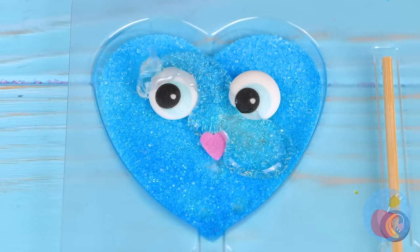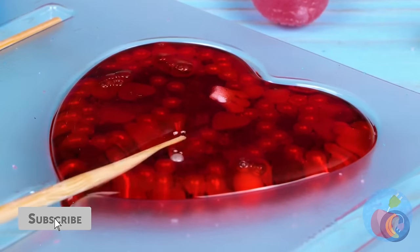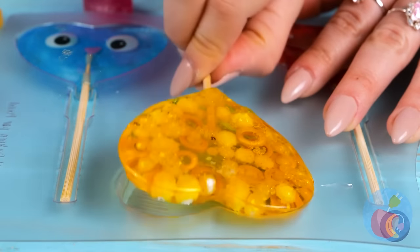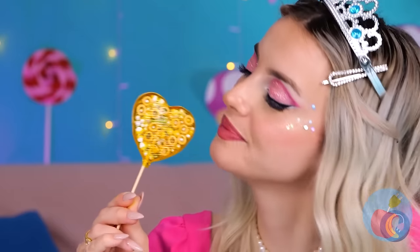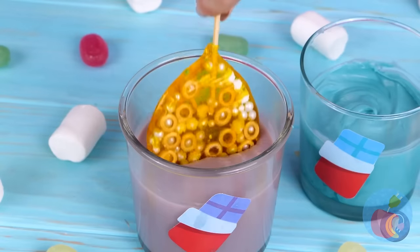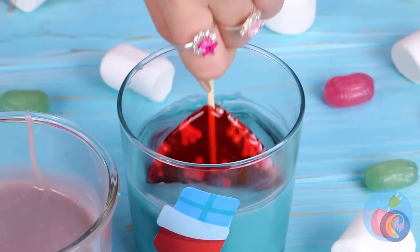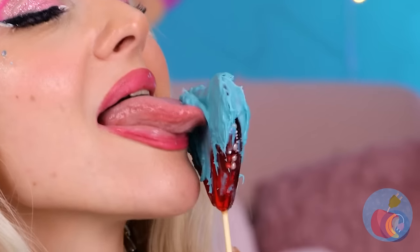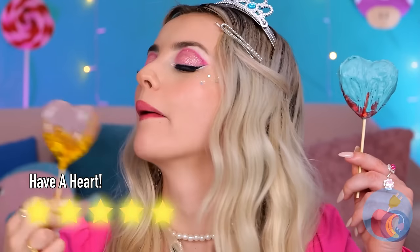We need to fill up the mold. Add a stick before it hardens, and you've got a fancy new lollipop. For extra fancy, nothing beats a chocolate dip. But remember, the real secret ingredient is love. Sweet stuff. Catch you next time.